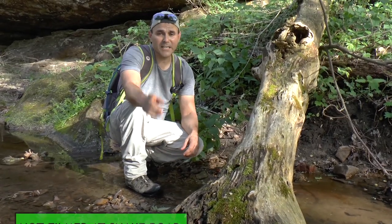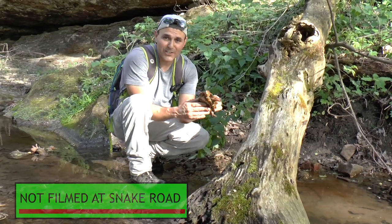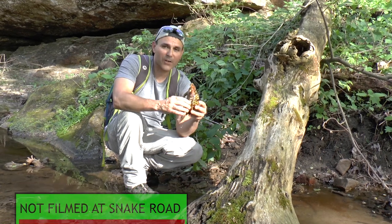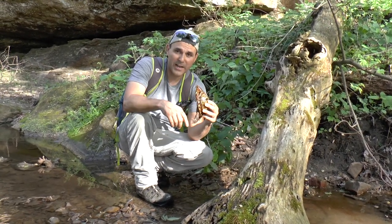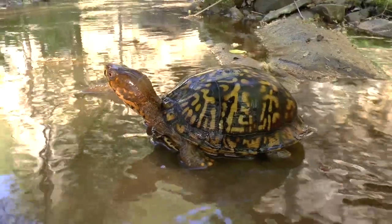Forget about Snake Road. They need to call this place Turtle, Frog, Salamander, Snake, Lizard Road, because you can find pretty much all of this stuff on the road. I just came across an eastern box turtle. Now it's a male, it's got the concave shell, it has the red eyes. Females would have more of a flat shell and they would have brown eyes.